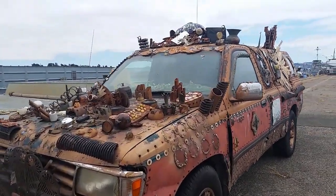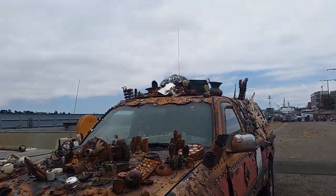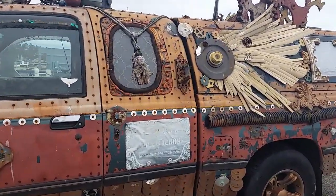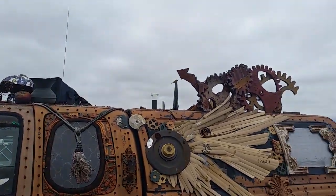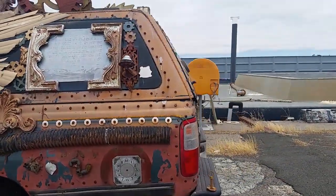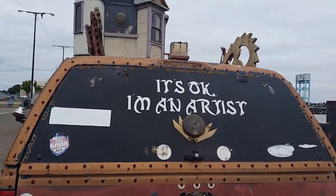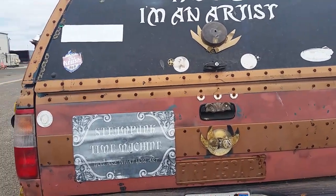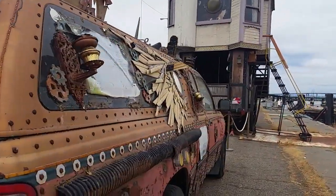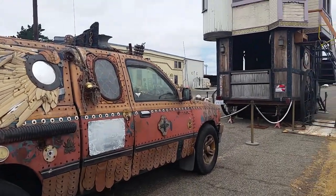Another art car of sorts. Wow. An old Toyota. It's okay, I'm an artist. Steampunk time machine. Yeah. If you like steampunk, these things are for you. I think they're kind of cool myself.